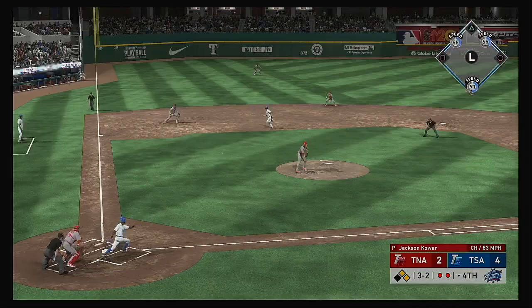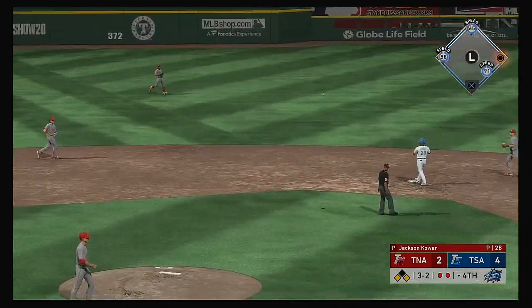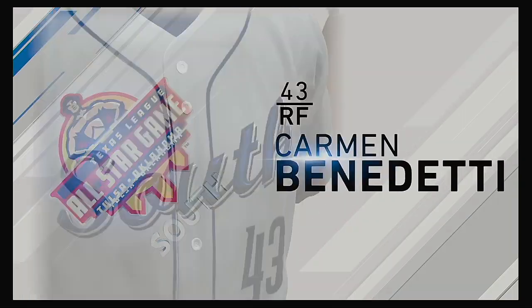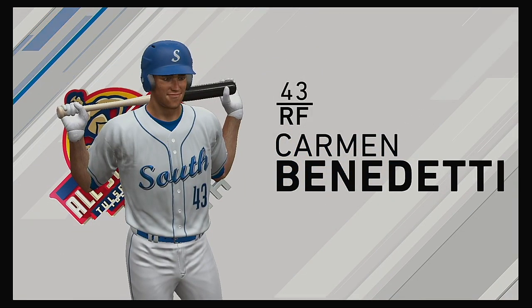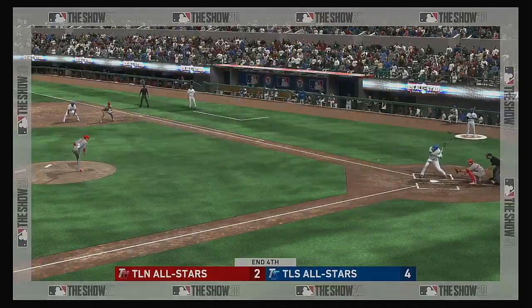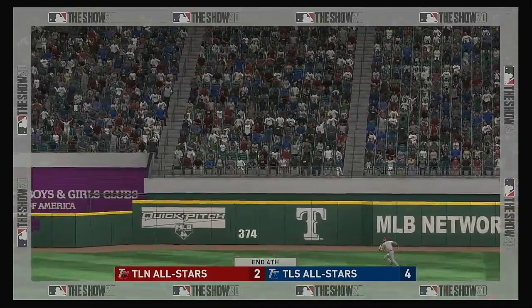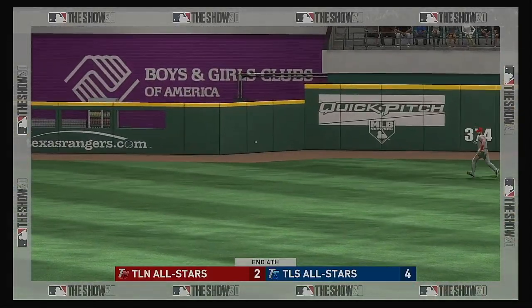Payoff pitch home to short. He's got it. Throw to first in time, and the big inning is avoided as the side is retired. But a run will score in the inning on this RBI double. We played four. It's now 4-2.